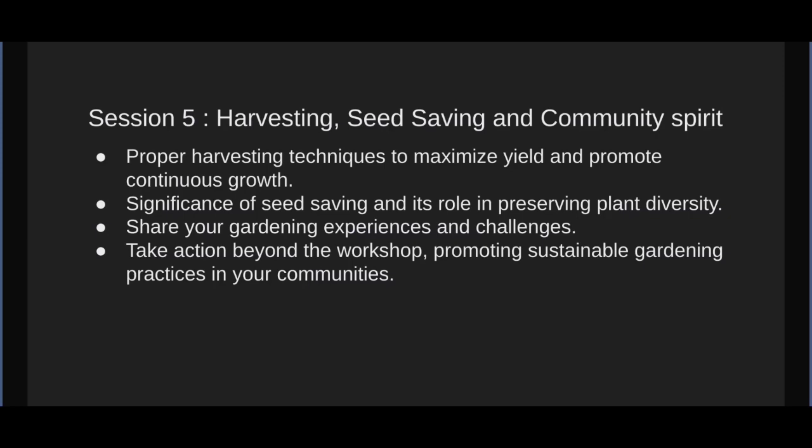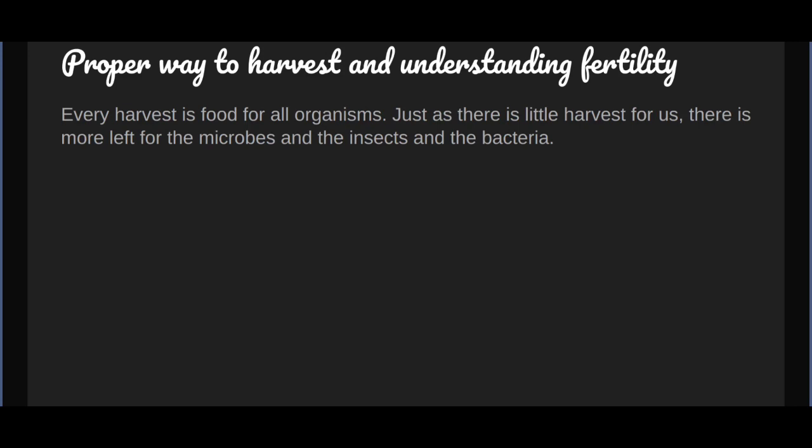So without wasting any time, let's start with what is the meaning of waste in the gardens. Every harvest is food for all organisms. Just as the little harvest is for us, there is more left for the microbes and the insects and the bacteria. So now we have learned that we are given this harvest of one coconut, or we are given the harvest of one wheat grain.